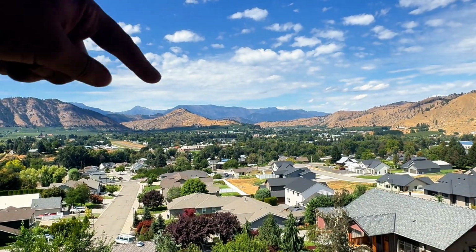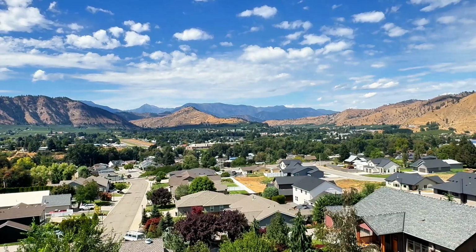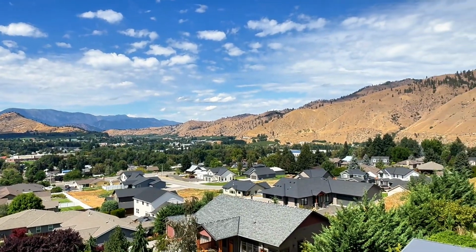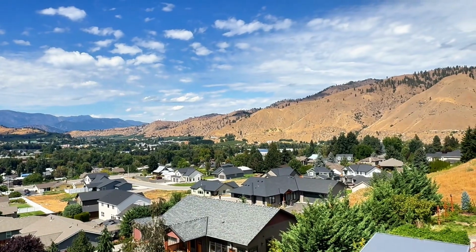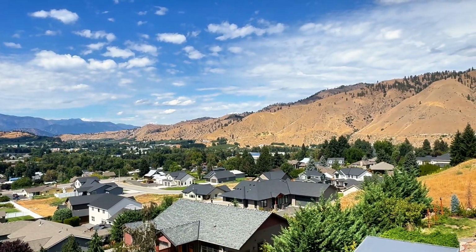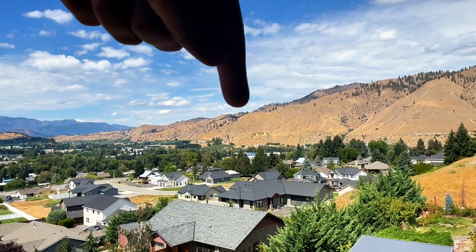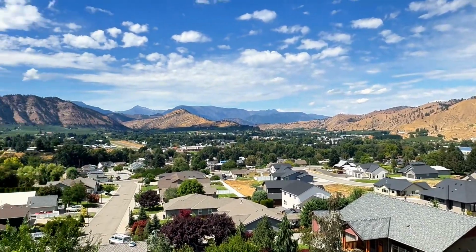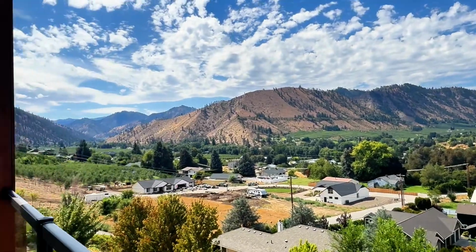Right down there is one of the schools, so you can see how close you are in proximity. And then we're gonna turn this way, and town is also really close. Like, if you see that blue roof kind of out here, that's town. So very easy access to this property as well.